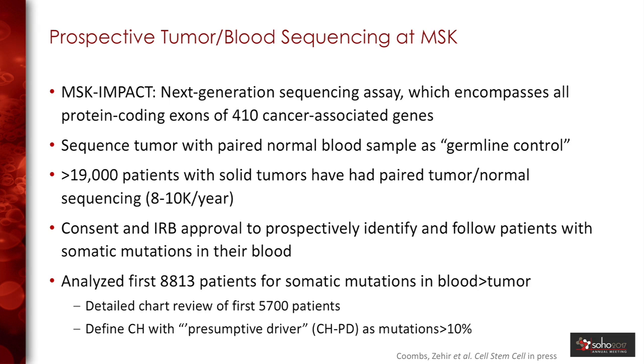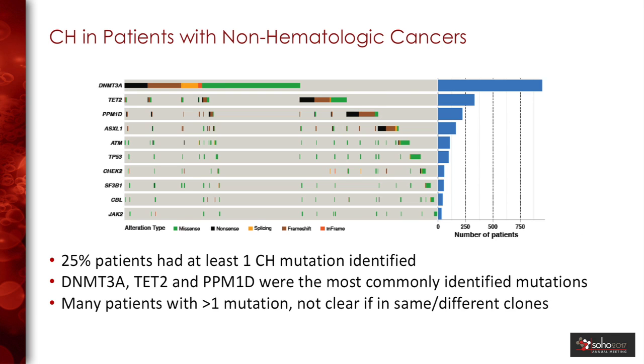And we did detailed manual chart review of 5,700 charts because there is no way we've found using computational approaches to abstract that information. So what did we learn? The first thing we learned is that 25% of all patients who show up to Sloan Kettering with advanced cancer have a somatic mutation in a known pathogenic leukemia driver. And the mutations you get are the ones you'd expect.